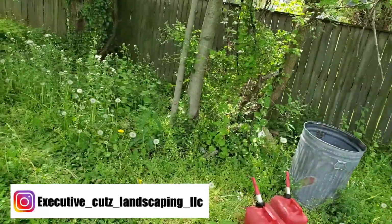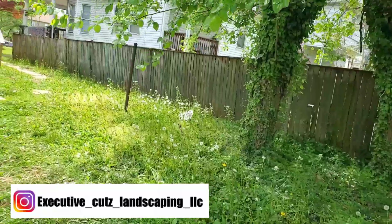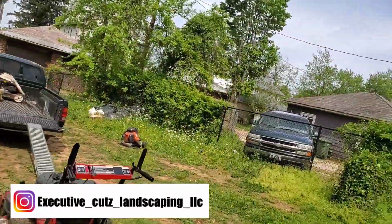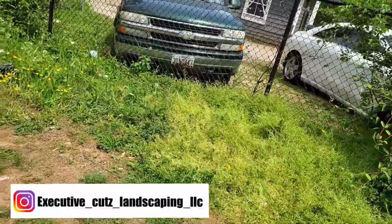And it runs down this whole side, alright? Bunch of weeds and stuff like that. We're gonna get it knocked down. Y'all know how we do. All up along the fence here, just a bunch of craziness going on.